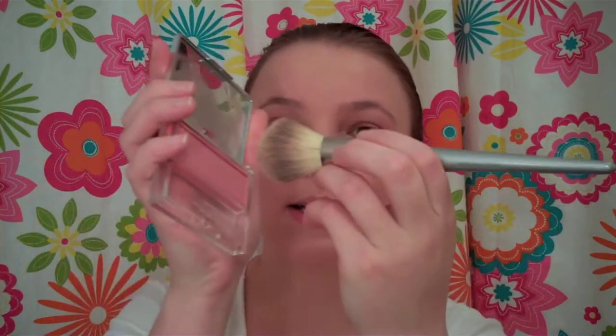And I'm going to use the same brush again. Lightly dip that into the product. Smile. And I really like this blush because it gives my face a nice flush to it.